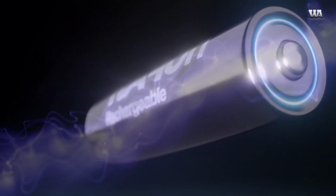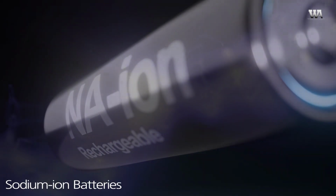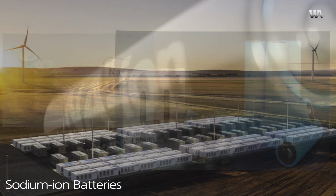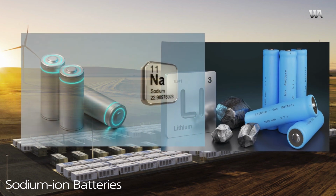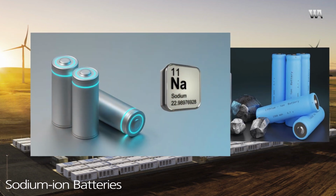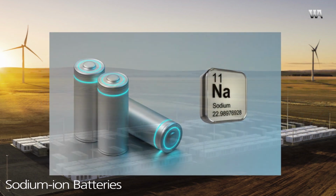Now, let's shift our focus to an up-and-coming contender in the rechargeable battery world: sodium-ion batteries. These batteries have gained attention as a potential alternative to lithium-ion batteries due to their abundance and lower cost. Sodium-ion batteries use sodium ions instead of lithium ions for energy storage.